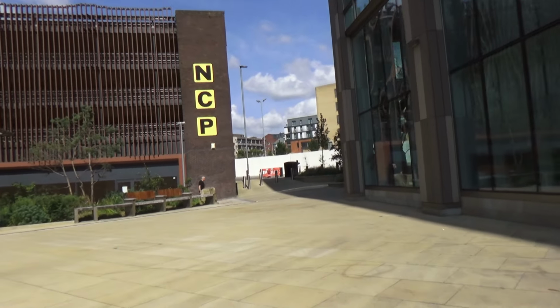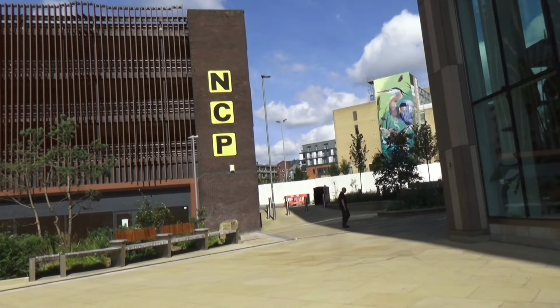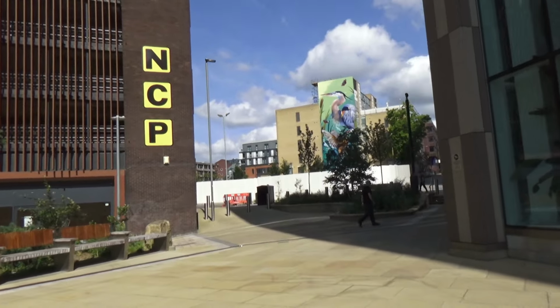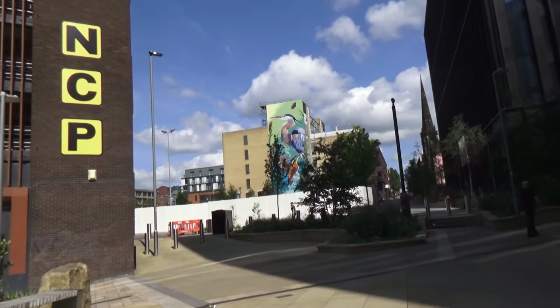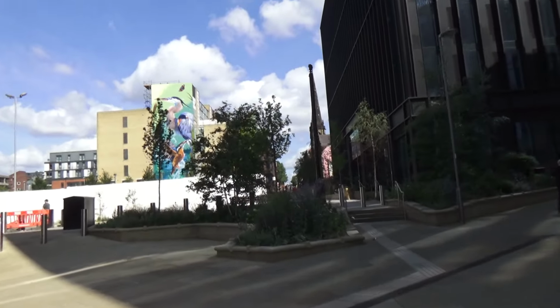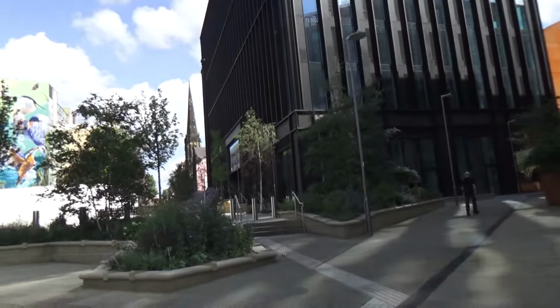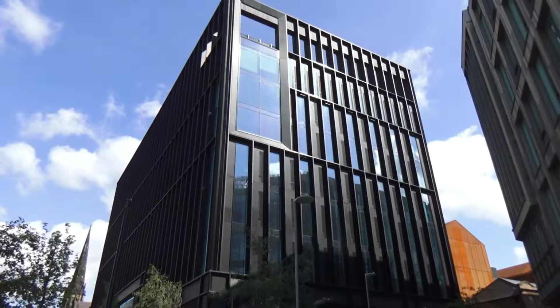But to me, they've got the whole model wrong for Sheffield. City centre should be a city centre. Round it, we should have modern engineering, and then we should have a decent transport system in from the suburbs for people working and shopping.